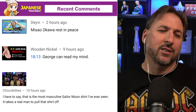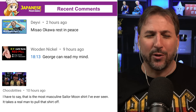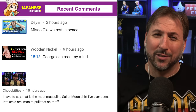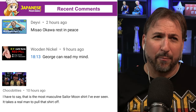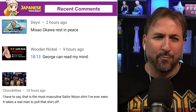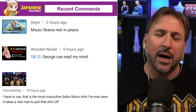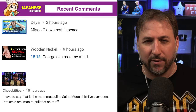I have to say that is the most masculine Sailor Moon shirt I've ever seen. It takes a real man to pull that shirt off. You know what? Honestly, I love cute things. I really, really do. I would buy notebooks in Korea that had beautiful flowers on them. And my favorite Pokemon are all cute, like Eevee. Come on, Eevee. I will always throw a pineapple at Eevee, also because of the evolutions.